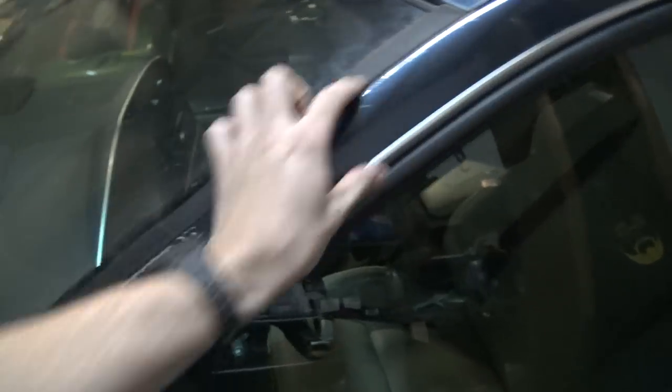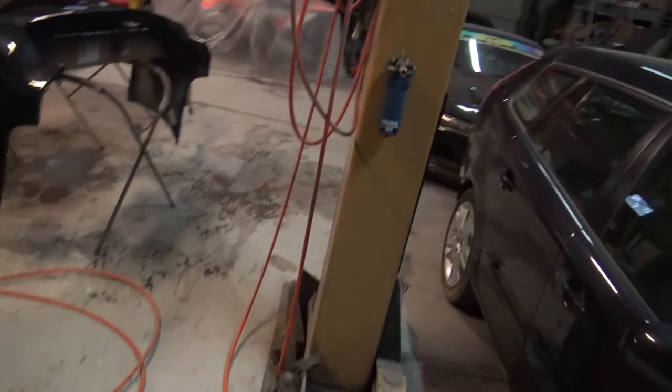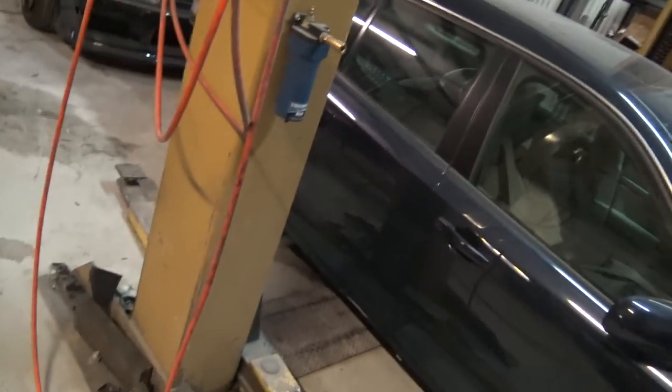Maybe one of these days I'll get bored and throw some filler in here, mask that off and just do this in a black primer or something in the meantime. The roof doesn't bother me a whole lot. The hood isn't that bad right now. I think once I do a little polish and a little bit of wax on the car, it'll clean up and look pretty decent.